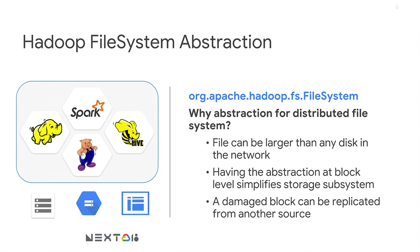So the GCS connector, what that's doing, it's kind of a misnomer, but it's not actually pulling data into HDFS. It is at the block level and over Google's very high performant network, just directly accessing that data. And so Hadoop has this abstract notion of a file system, of which HDFS is just one implementation. You could also use GCS, S3A, and various other systems.